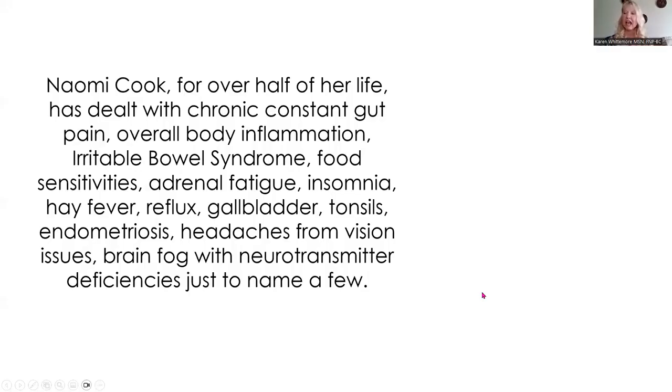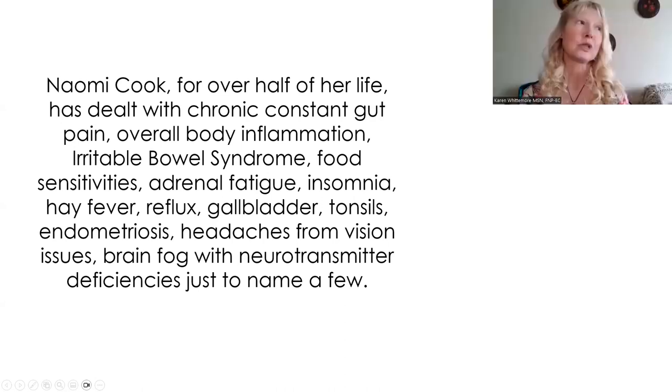Naomi was a very sickly child. She had a lot of health issues. She had chronic sinus infections and headaches. She constantly had recurrent ear infections and tonsillitis. She said that she had so many allergies that when she went and had her allergy testing done, she was allergic to 50% of the environmental toxins. She remembers that she would run from the car to go indoors just to get away from the allergies. And that also left her with severe chronic headaches.